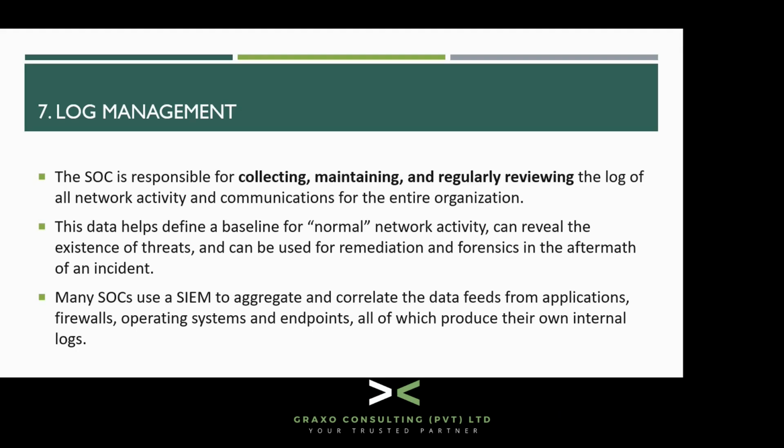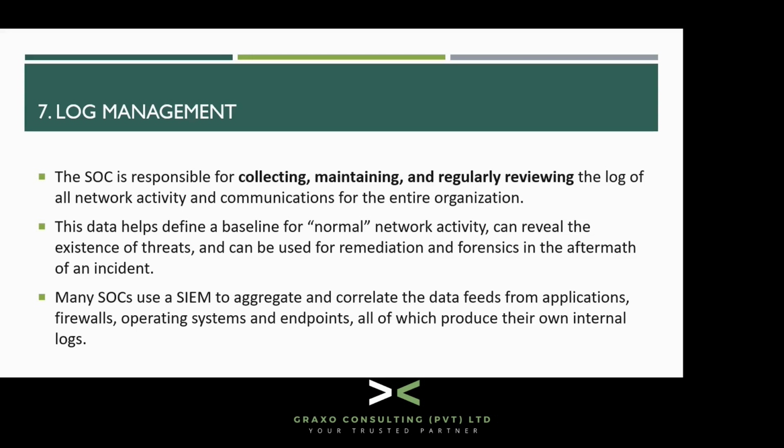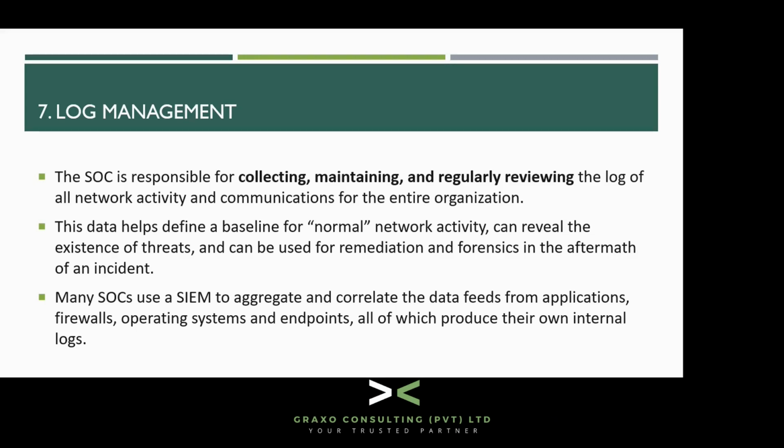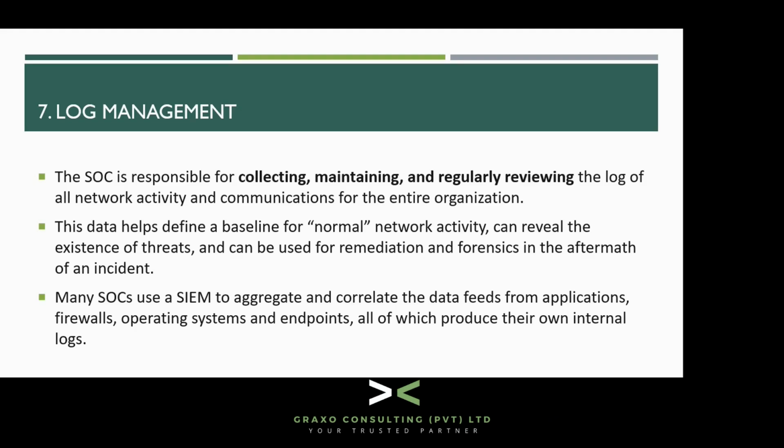So many SOCs use a SIEM to aggregate and correlate the data feeds from application, firewall, operating systems, and endpoint, all of which produce their own internal data. So obviously, in case of SOC, we need information from all the assets and applications, and we have to correlate it in order to find out the bigger picture, how things are working. So this correlation and aggregation can be performed using SIEM.